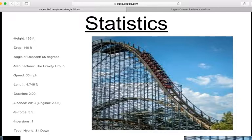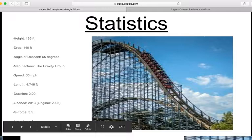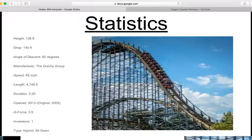Opened in 2013 as Hades 360, but opened as Hades in 2005 without the overbanked turn and the corkscrew, so it was technically opened in 2005. It has 3.5 Gs, one inversion, which is a corkscrew, and is a hybrid sit-down coaster. Hybrid as in the support structure is steel, but the track is traditional wood.